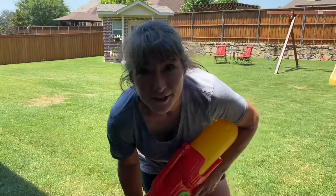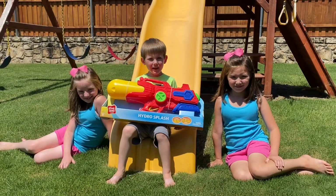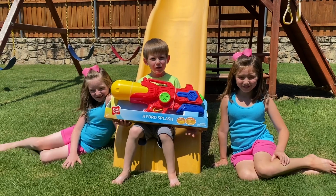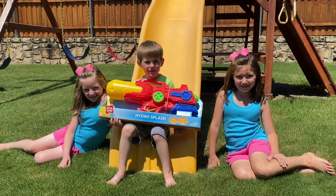The best toy for under $10 right here. We got ours at Walmart. Welcome to the Freebie Kids of Texas channel. Today we are doing squirty guns.